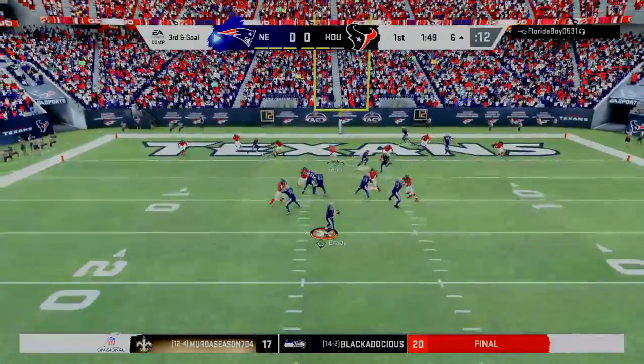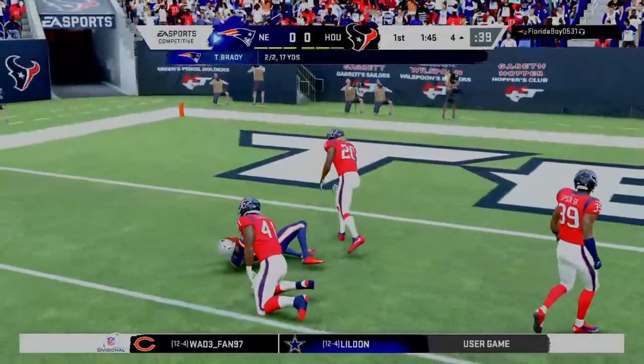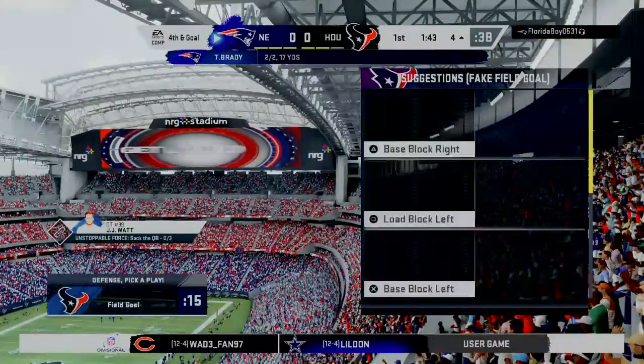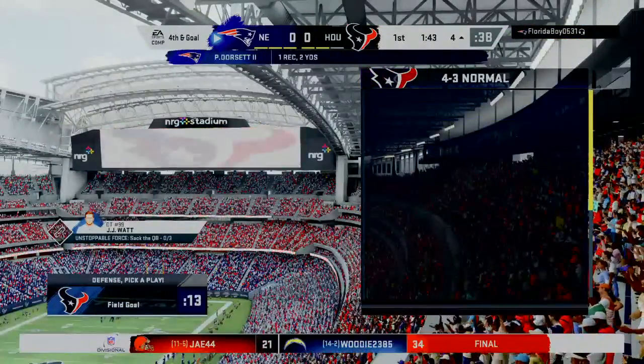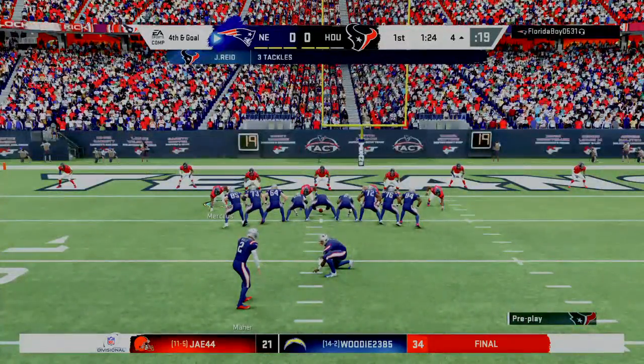From the gun, it's Brady. Dorsett's got it. And he showed a nice little juke, but then the window quickly closed. Able to hold him to just 2 yards, and now it's 4th and goal.